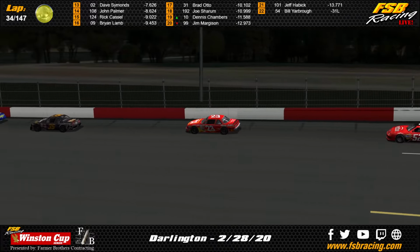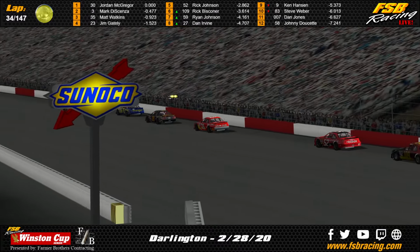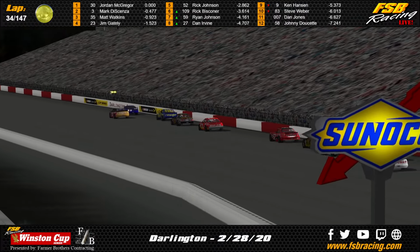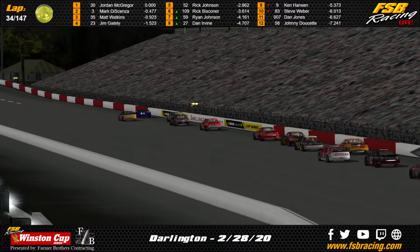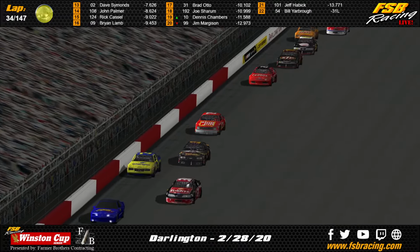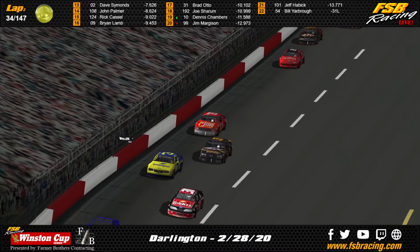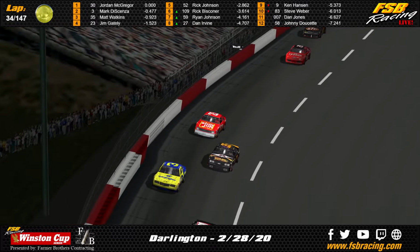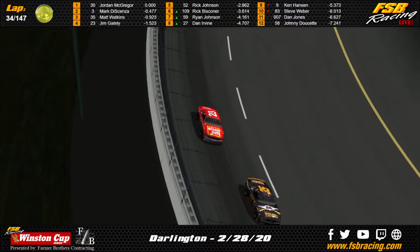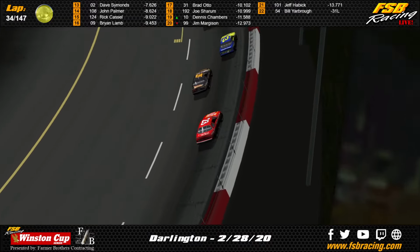Yeah, again, Bill Yarbrough was your leader with 9 points over Rick Johnson. Slim Jim Gately 10 back, Jordan McGregor 12 back, Dennis Chambers 12 back. I expect that to basically just flip Bill Yarbrough to the bottom of this, assuming all 4 of those guys have a good night, and let's face it, those guys tend to have good nights. Now this could turn into a really tight points battle by the time we get to the end of the night here. Dan Irvine 22 back. It's going to help him make up some ground too.